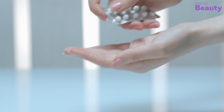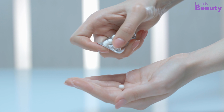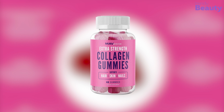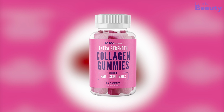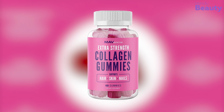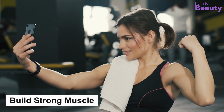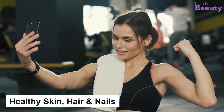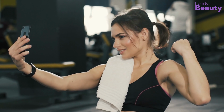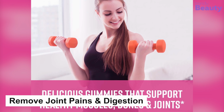If you are tired of taking supplements every day for ensuring proper protein supplement, try these fruit-flavored gummies and never regret again. MAV Nutrition brings you the best collagen gummies, which you can take anywhere, any day, and live tension-free. These gummies solve your problems of aging and help you to build strong muscles and healthy skin, hair, and nails. It also effectively removes joint pains and digestion problems.